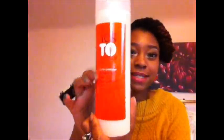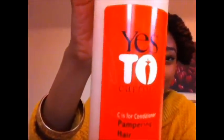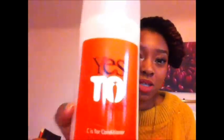Oh, that's okay. Also, I picked up this. I didn't get this from the curl place. I ordered this from ASOS, okay? This is Yes to Carrots. And I've literally been dying to try this product from when I was transitioning. Not even then, when I was on my relaxed hair journey. But I just never got around to it.